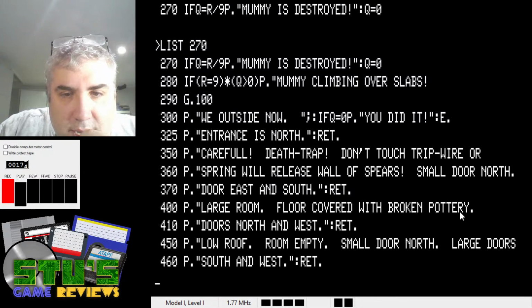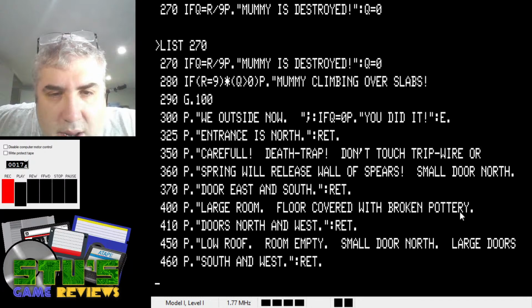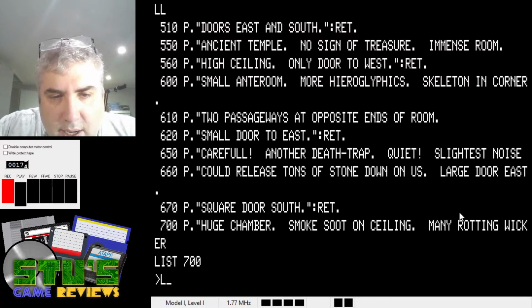Mummy covers slabs. If Q equals 0, you did it. If Q equals 0, mummy's destroyed. If Q equals R divided by 9... I may have to read this again. Hold on. First, I'm gonna read the whole thing, this whole description here. Oh, that's it. Nothing else.